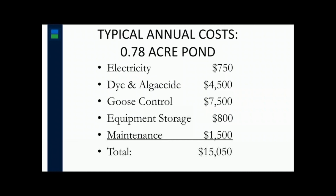Equipment storage, you have to put this aeration equipment away for the winter and keep it in good condition so that it's running. So you have to change out filters and vanes and things like that. That's about $800 per pond. And then just general maintenance around the pond of the woody species. It comes out to be pretty cheap relative to the other items. And I think that's a high number in this case. I don't think that's a huge expense. If it's done on a consistent basis annually or twice annually, it can even be less.